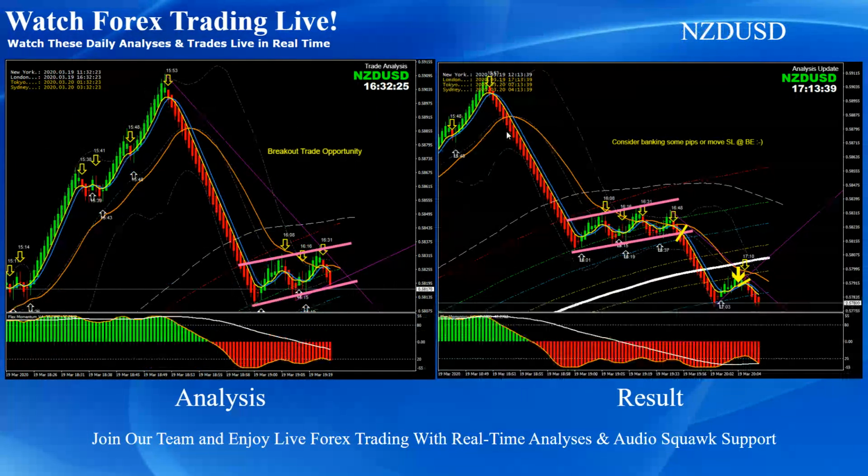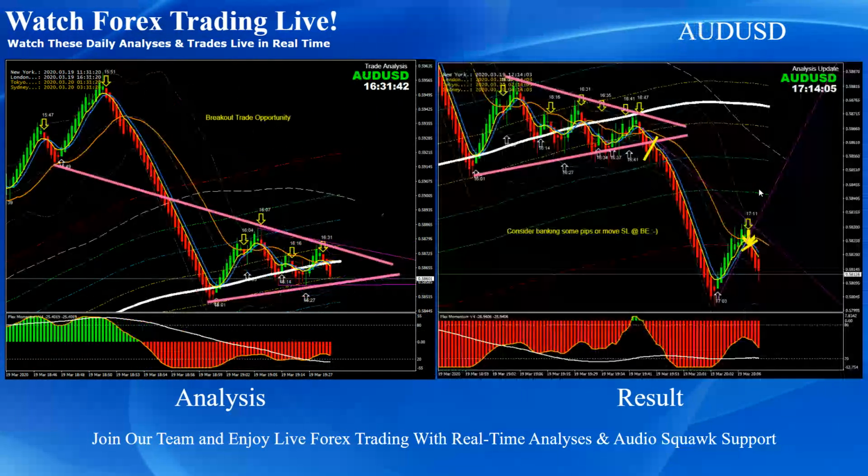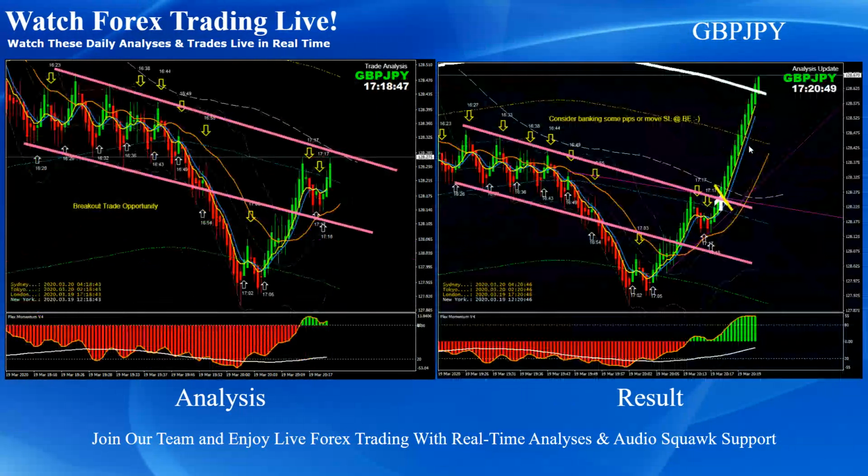Kiwi Dollar, we had this short trade, and after that you can see a pretty straightforward bearish flag pattern, beautiful breakout short trades. Aussie Dollar, pretty straightforward triangle pattern breakout. Again, we had this previously, and price developed another triangle pattern, beautiful breakout short trade on Aussie Dollar. That was the last trade, which basically made my round figure of 1100 pips, and this was the channel breakout long trade. Price nicely hit the profit target.